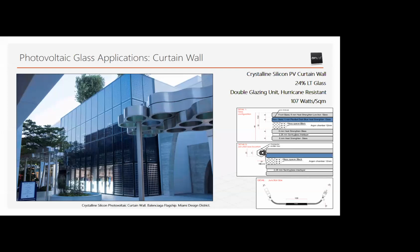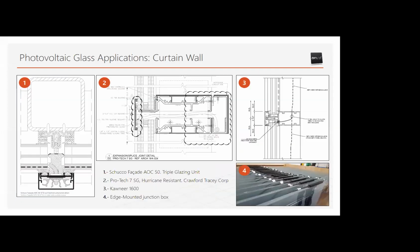In this case, the installed power per square meter was 107 watt per square meter. Here we see some other details of this same installation and some other installations that we can use with our PV glass. Okay, and in the picture number 4, you can see the lateral junction boxes. This is a picture in our factory before making the shipment to the site.